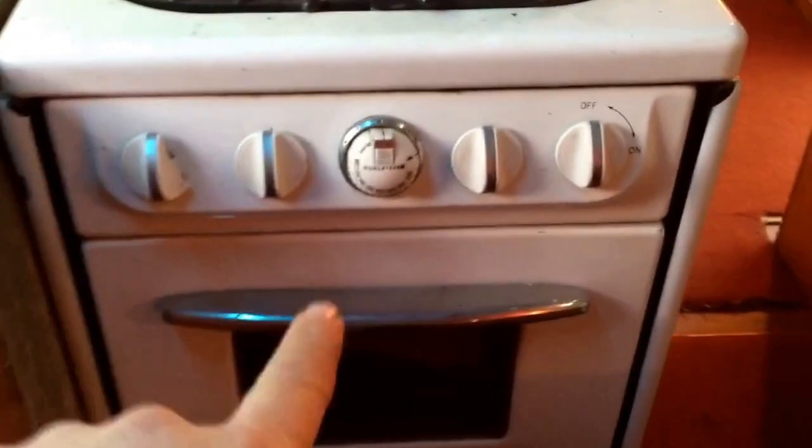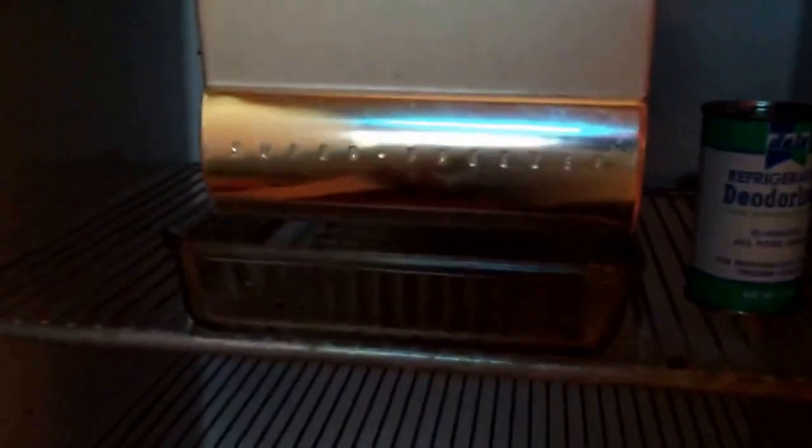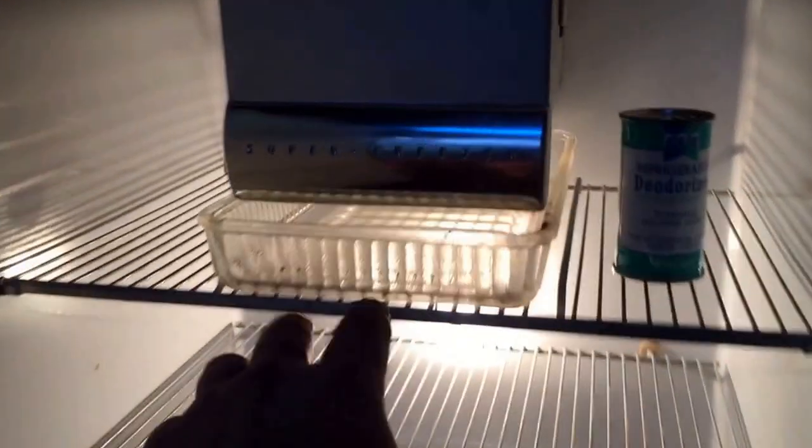But we still got the lights there. Lights underneath. Your stove, just a little knob right there is broken. Fridge. Oh, light works. Just there we go. Got the original tray under there.